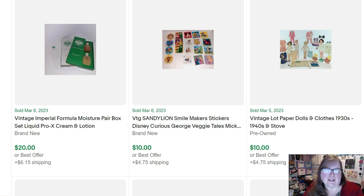This is a set of Sandy Lion Smile Maker stickers. These are usually the kind of stickers like this. They're in the square and they have the round sticker, and they give you at the dentist or the doctor, you know. If you did a good job, well, the kids get them. Adults don't get them anymore. Whatever. I think I should still get a sticker if I had to go to the stinking dentist. So this lot sold for $10.